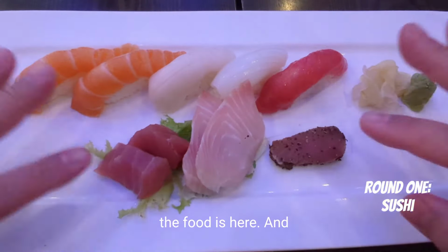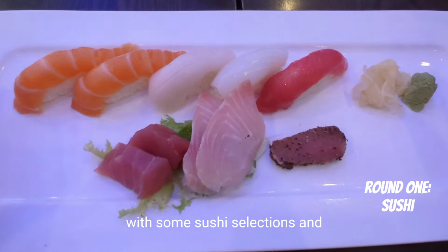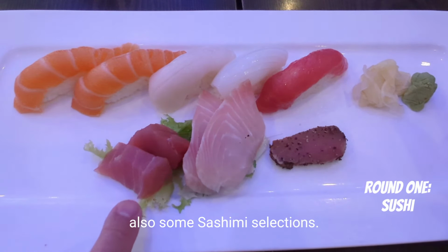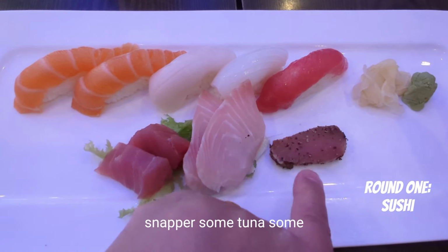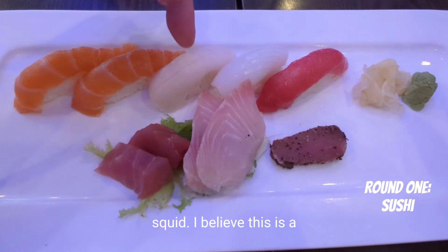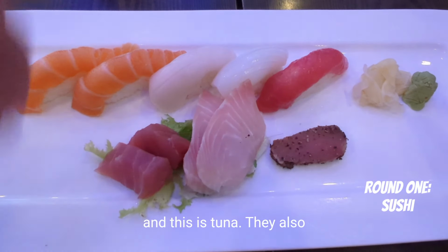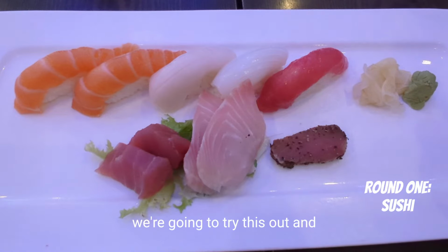Okay, the food is here, and I ordered my first round of food with some sushi selections and also some sashimi selections. We have some red snapper, some tuna, some peppered tuna, and we have 2 salmons. We have a squid. I believe this is a whitefish. I forgot which one. And this is tuna. They also provide some ginger and some wasabi. We're going to try this out, and hopefully it'll be good.